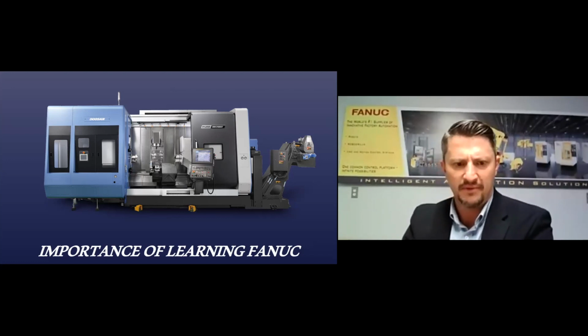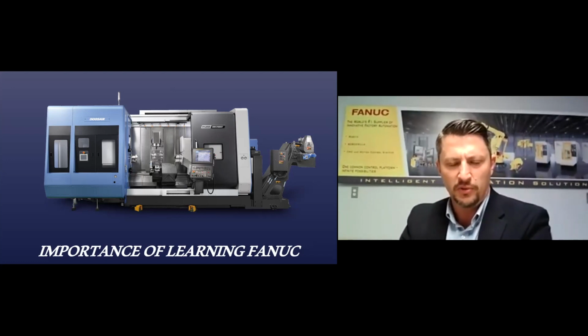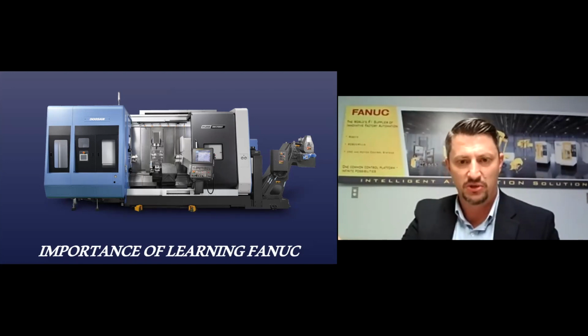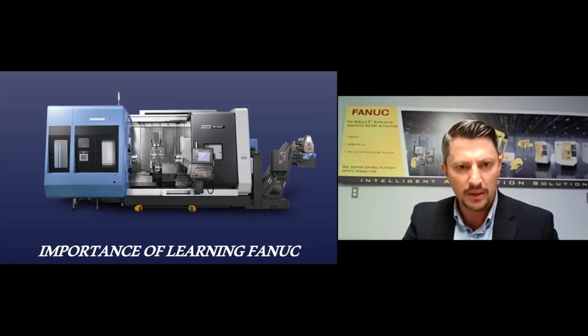If you look at the figures, 2 out of every 3 CNC machines in industry are FANUC control. Students are going to see a FANUC control when they get out into either a large manufacturing facility or even smaller job shops. So it's the employability for the students, that they already have that skill set. They're not having to relearn a different control that they're unfamiliar with. So that gives them a tremendous leg up when they get out into the job market.